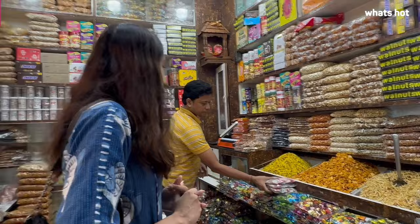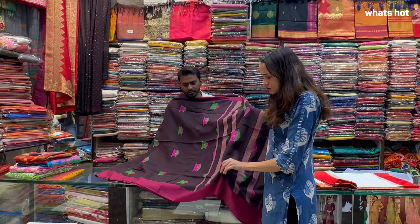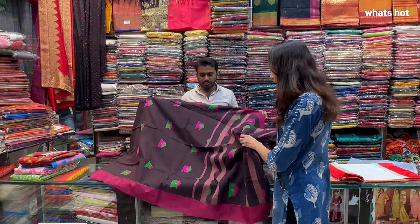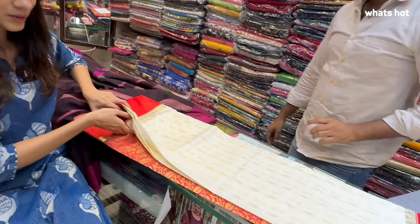This is a traditional Bengali handloom saree called Bengali taat. Iski kya price hai? 1450. Not bad, and the material actually feels so great. And these sarees are available in different colors and embroidery designs as well. Or traditional Bengali, mein kya hai? Oh, guys, this is the typical red and white combination that we see everywhere. This Bengali puja saree.